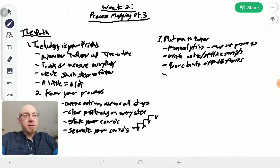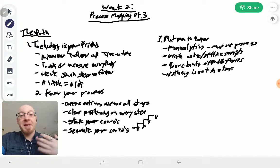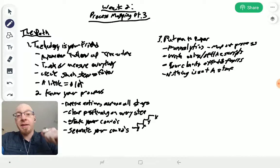And nothing is set in stone. I already touched on those points a little bit here. But yeah, the less clear you are about your messaging, about what's going on, about your systems, about your process, the more skippy things are going to be, the more likely you are to lose people, and the more likely they are to disengage. Nothing is set in stone. It's a constant game of testing. But until you start collecting that data, you're not going to know what's working and what's not.